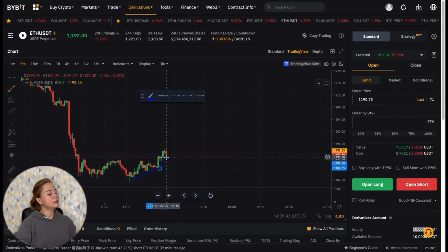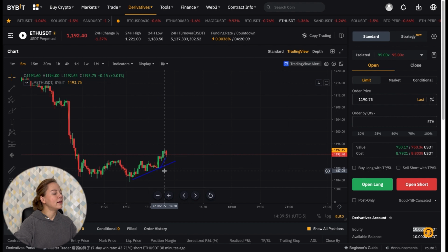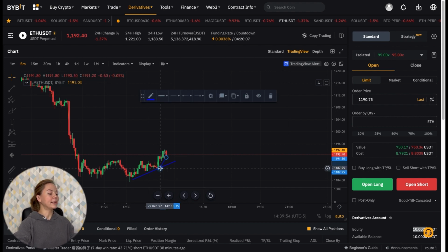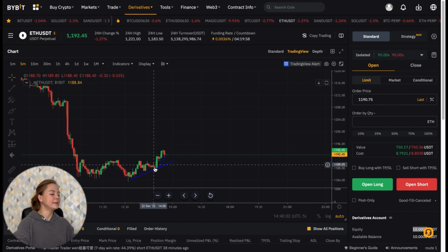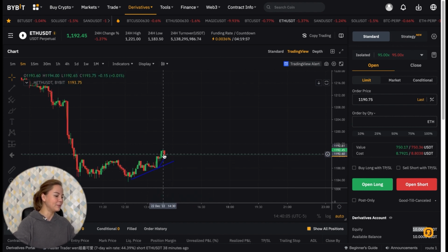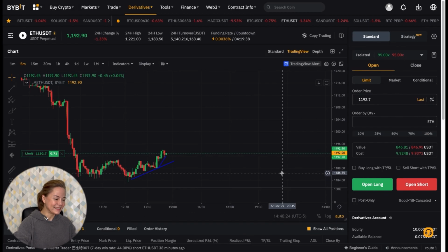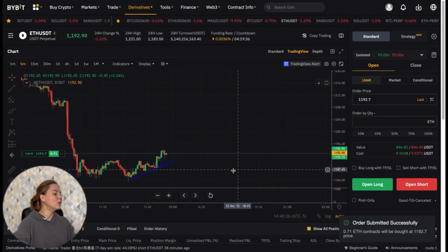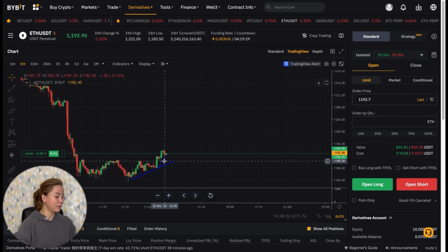We shall put two lines here because we make them aligned with higher lows as the price in the trend is growing. So now we can see that it accelerated. From this point it started moving faster, which calls us for opening long. Yep, nice. So now that our order is submitted successfully, it starts with a limit of 1192.